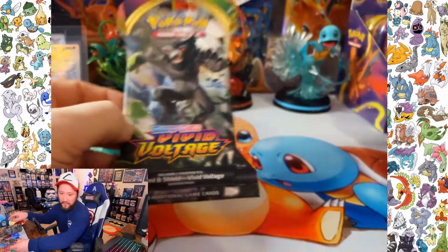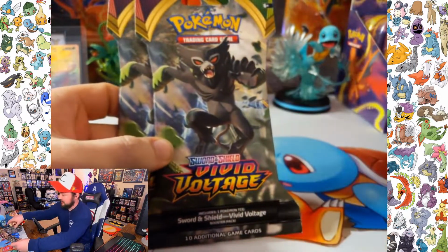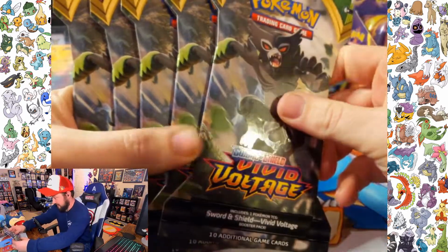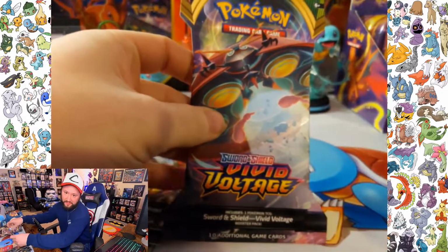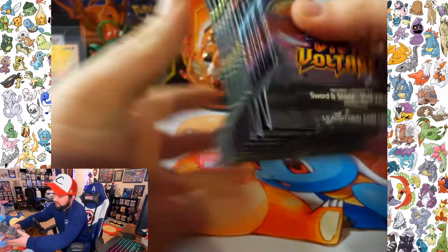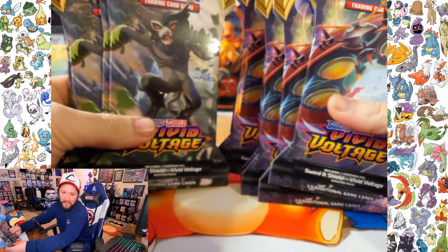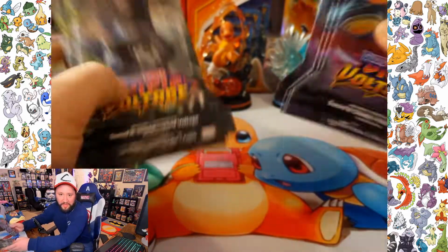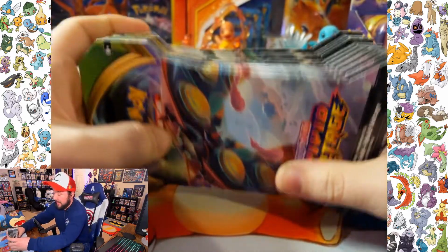So we got Vivid Voltage, Vivid Voltage, Vivid Voltage. Yeah, you know what it is. 10 Vivid Voltage sleeves. Now it looks like these are like 5 and 5, but that was all the actual pack art that was there. I'm pretty sure there's different actual pack art that's inside, but I cannot wait to open these.